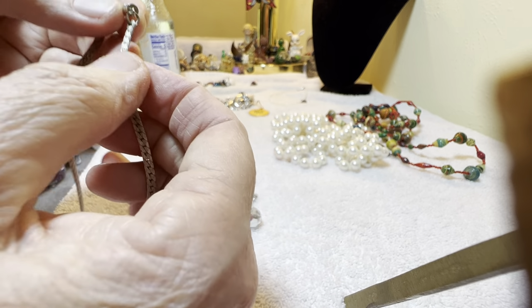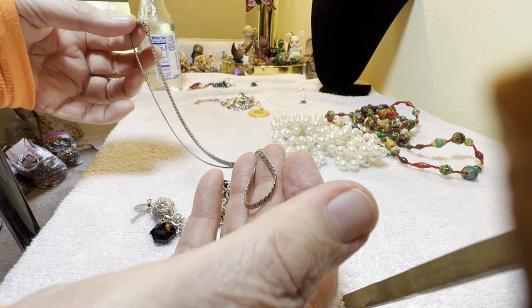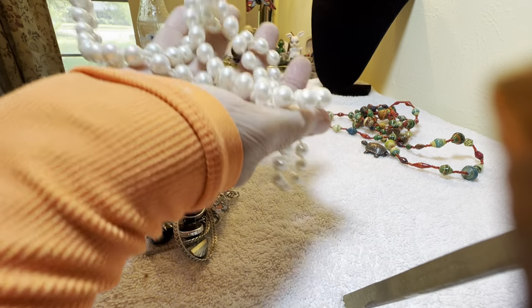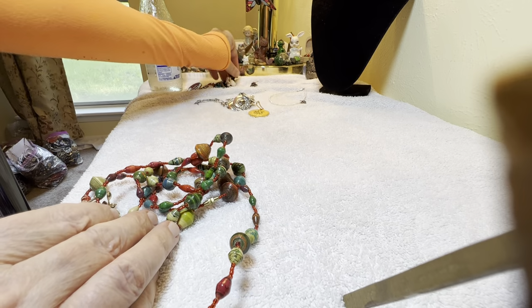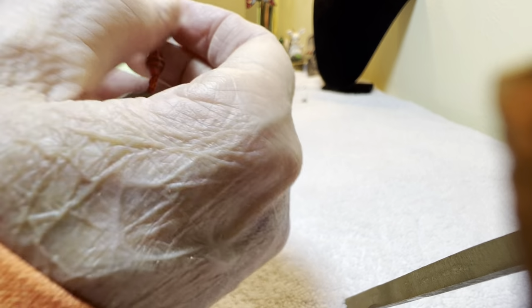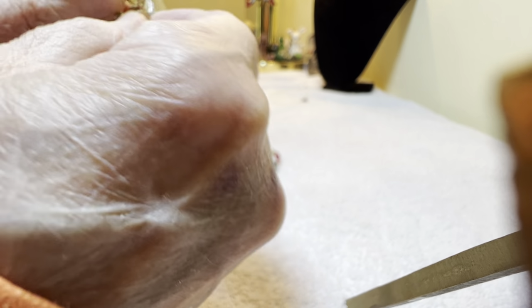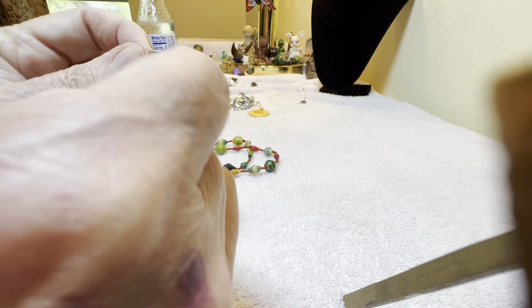This is a barrel clasp herringbone silver tone chain, vintage. $3. This is long plastic, needs to be cleaned. $1. These are long paper ones, and well, I don't know what's going on here. Some screw backs are on here. I guess they just got caught on there.